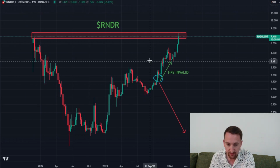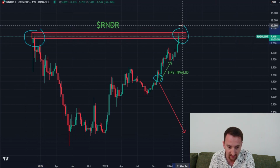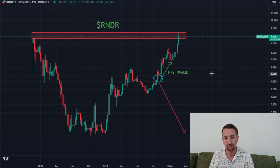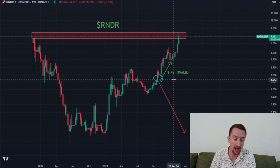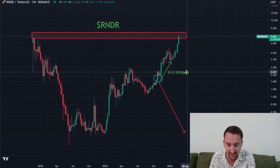Again, same as AGIX, same as Fetch, you can see we are at weekly resistance. We just hit a new all-time high, very similar to AGIX, but we haven't gone completely blasting through yet. Once I realized that the head and shoulders was invalid here, I'll hold my hand up and say I'm not sure why I was sleeping on this, but that was probably a pretty obvious long.